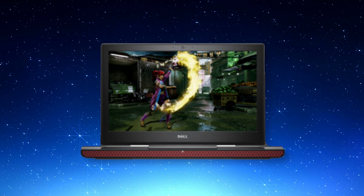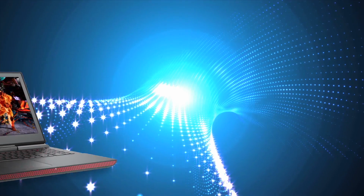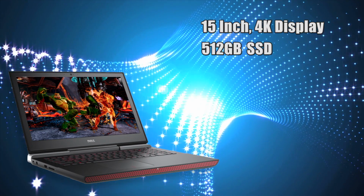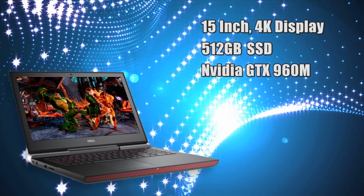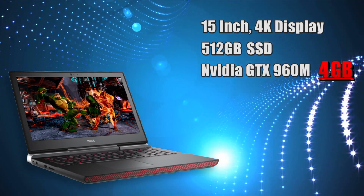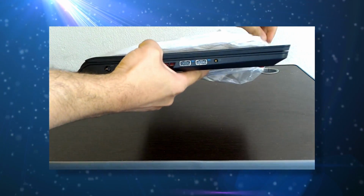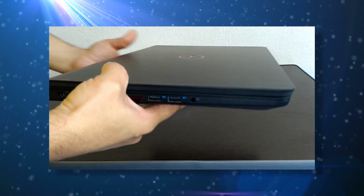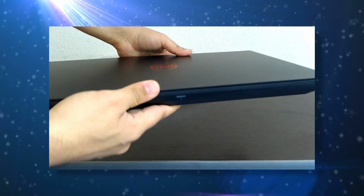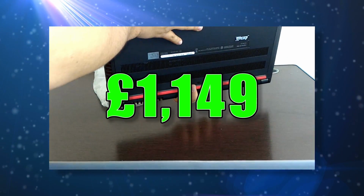The Inspiron 15 gaming laptop. The price and specifications speak for itself with this one. It has a 15-inch 4K IPS display, 512GB of solid-state drive, an NVIDIA GeForce GTX 960M graphics card with 4GB of dedicated graphics memory, Intel Core i7 quad-core processor which runs at 2.6 GHz and goes up to 3.5 GHz, and 16GB of RAM, and all you are paying is £1,149.